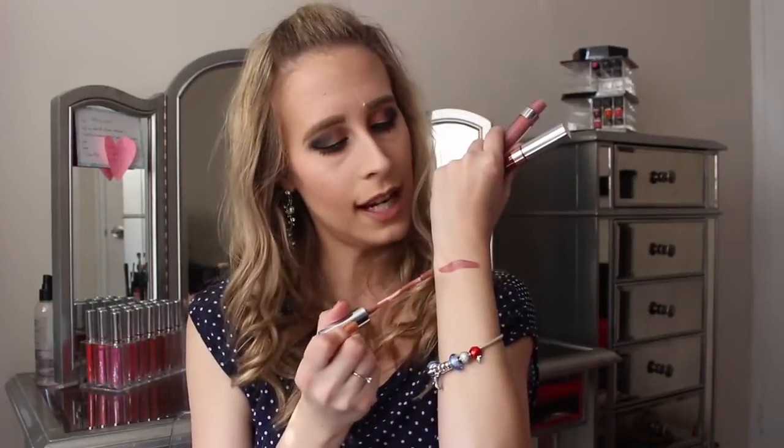Alright, the last products I want to talk about are ColourPop liquid lipsticks. So the ones that I have right here are Clueless and Rouge. Now Clueless is my go-to lipstick. I always keep this in my purse, but it is a great go-to pink color. Let me do a swatch. Okay, so here is Clueless. It's a great, like, dusty pink, everyday color. I absolutely love Clueless, and I love ColourPop liquid lipsticks. I can't emphasize that enough.